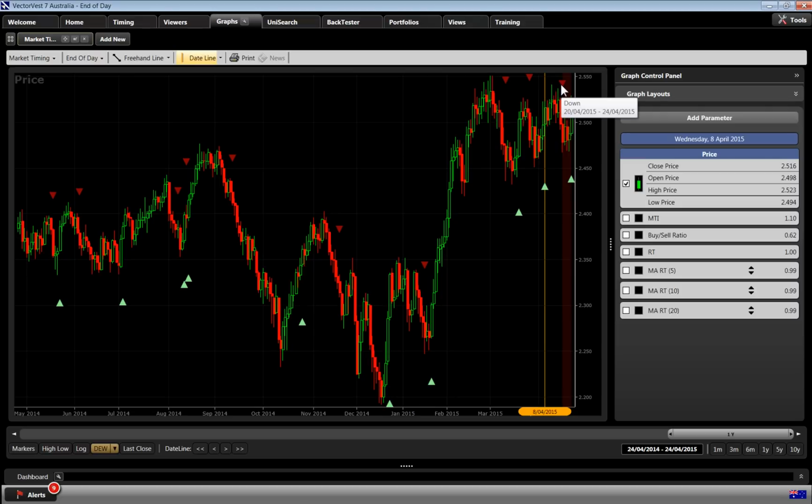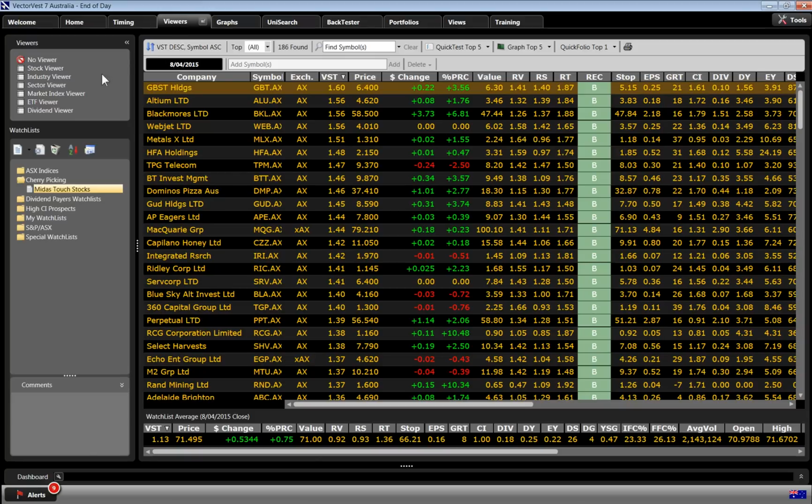Right, so we've got our entry signal. So this is looking at short-term price momentum taking place in the market. Here's a short-term move to the upside. How can we capitalize on that short-term play in the market? So first thing first, what I'm going to do here is click on Viewers, and within Viewers, down on Watch Lists here, I have this folder called Cherry Picking. Under that folder there is Midas Touch Stocks. Now on the 8th of April 2015, here are our top Midas touch stocks.